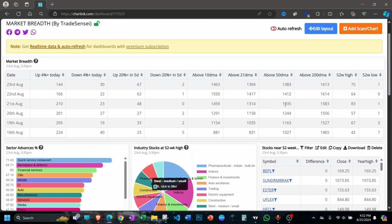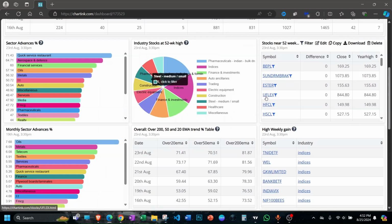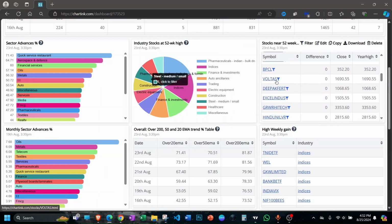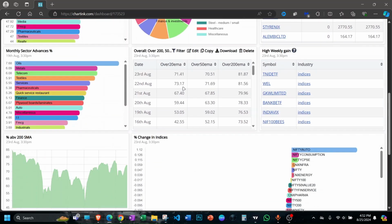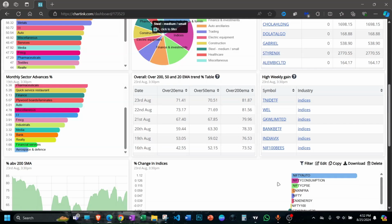One thing that you can do is look at the new 52-week high stocks. You will find most of the names from packaging, some chemical names as well, maybe a few pharma names and a few fertilizers and those kinds of stocks. And the percentage of stocks above the 20-day, 50-day and 200-day moving averages has also improved. If it stays somewhere above 70, that is a really good number.